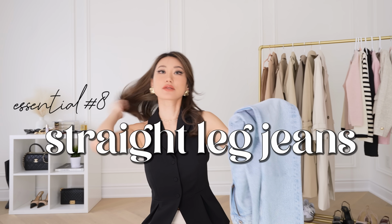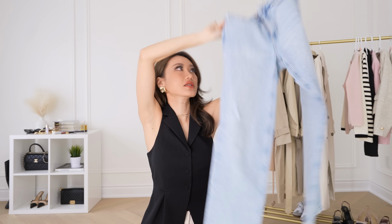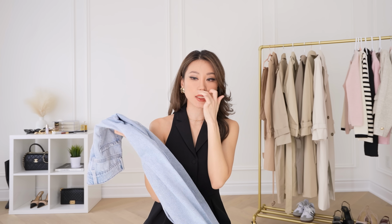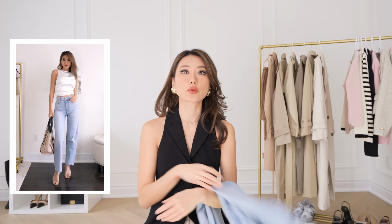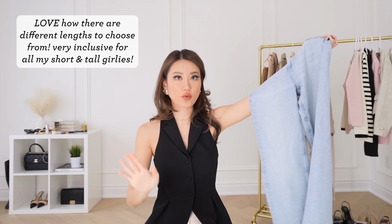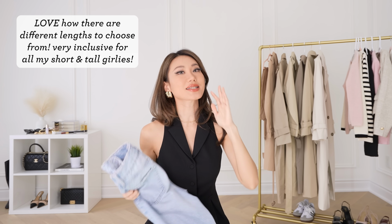If you're gonna have one jeans in your closet, to go with every single top you own, it has to be these straight leg jeans. No kidding, as soon as I discovered this 2 years ago, I've been wearing it nonstop. If I wanna wear something elevated, I go for these. If I wanna wear something basic, I go for these. This is the regular length. They also have one in a longer length, and the fact that it's high rise makes my millennial heart very, very happy.